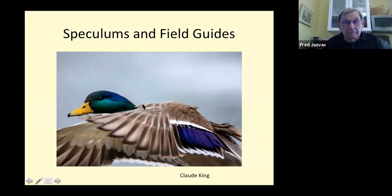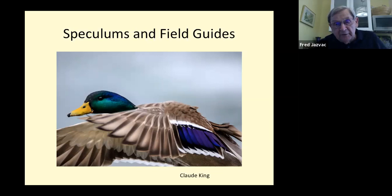The next concept you might need to know about is speculums. This is a speculum on a bird. This is the back end of the bird. It's found on the trailing edge of the wing, and that trailing edge is called a speculum. The field guides make much ado about speculums, but the truth of the matter is that the bird tends to hide the speculum and you don't get to see it. So while you're looking at a mallard, trying to identify it by a blue speculum, you won't see it.